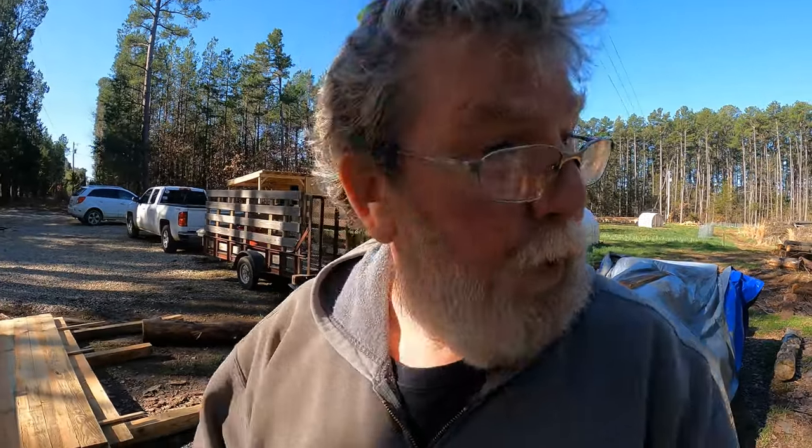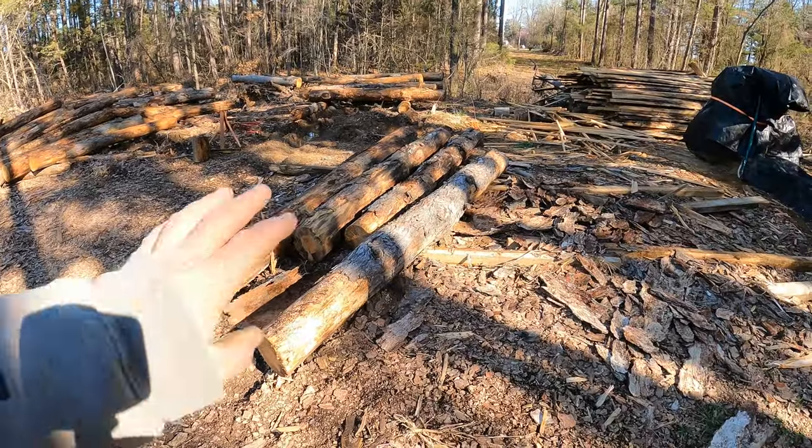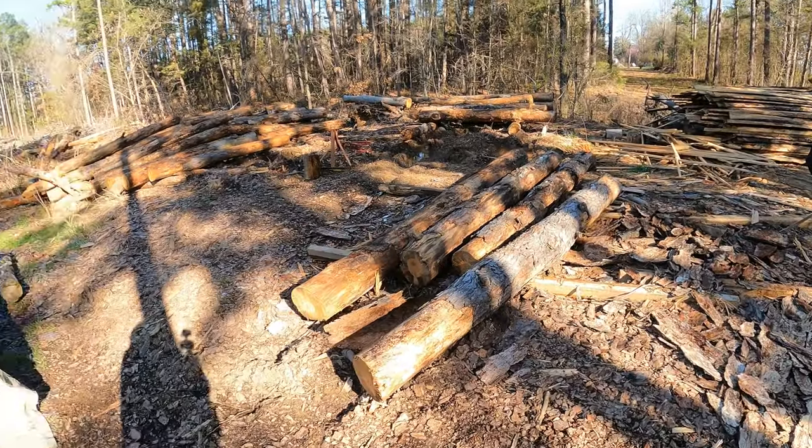But my morning project is right here, guys. See these four logs? If I can get those four logs onto the sawmill, I believe that will give us enough wood to finish our subfloor on the house build.